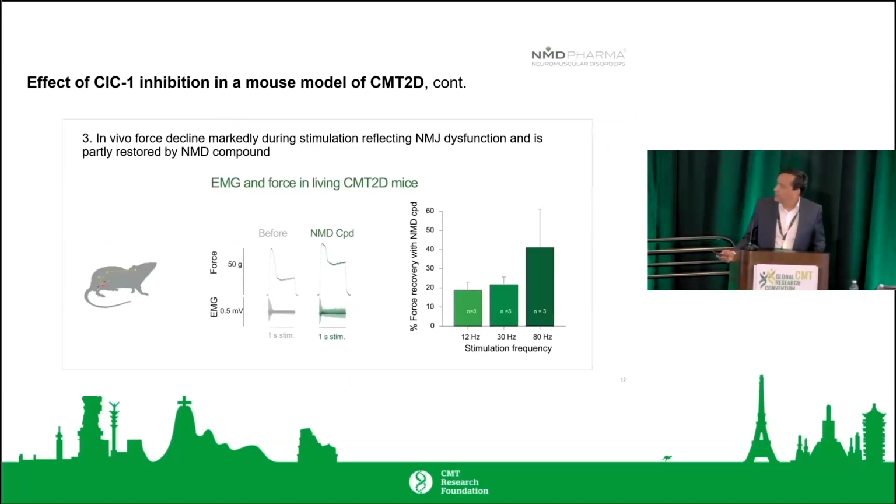And thirdly, that these effects that are electrophysiological, if you wish, were also showing an improvement in the measured force. The sample size was very small, but at the stimulation frequencies of 12, 30, or 80 hertz, the percentage of recovery was very important for the animals treated with the compound versus the wild type.